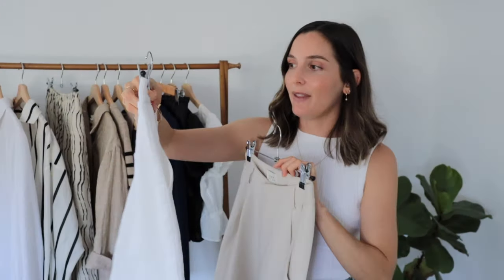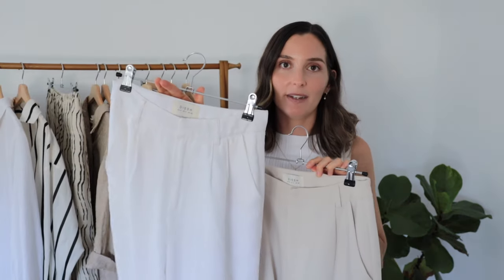And guys, this is something to note with Dissh. The sizing is all over the place. So I feel like you really have to try stuff on. These are the perfect fit in a size 8. However, I have these linen pants, pretty much the same style from Dissh, and these are in a size 6 and they're the perfect size. So it just depends. I guess these are a little more of a relaxed fit, which is probably why I've gone down a size.